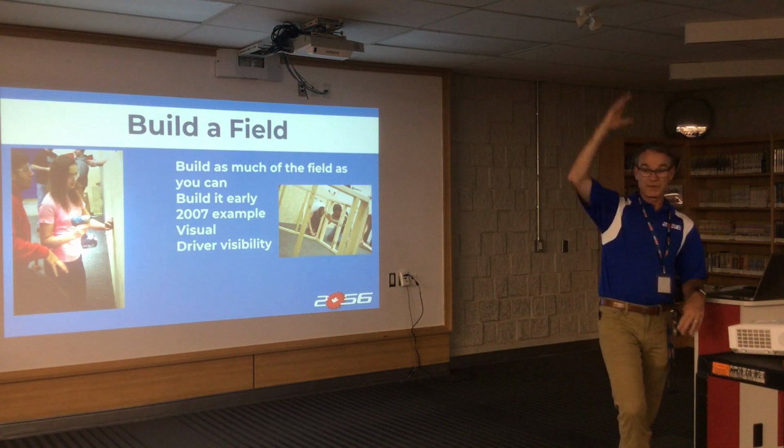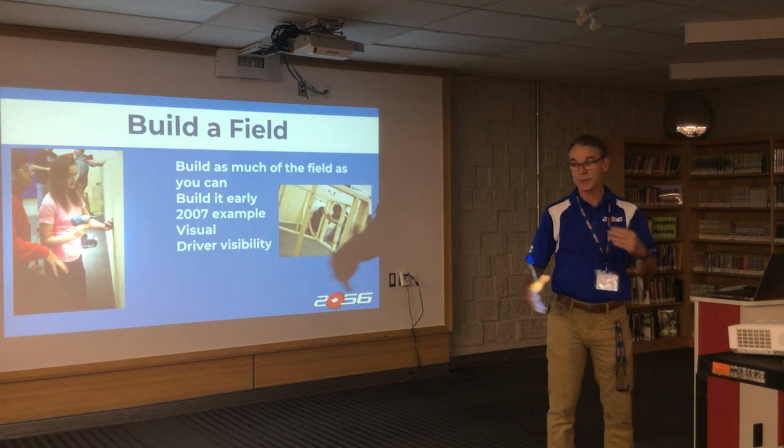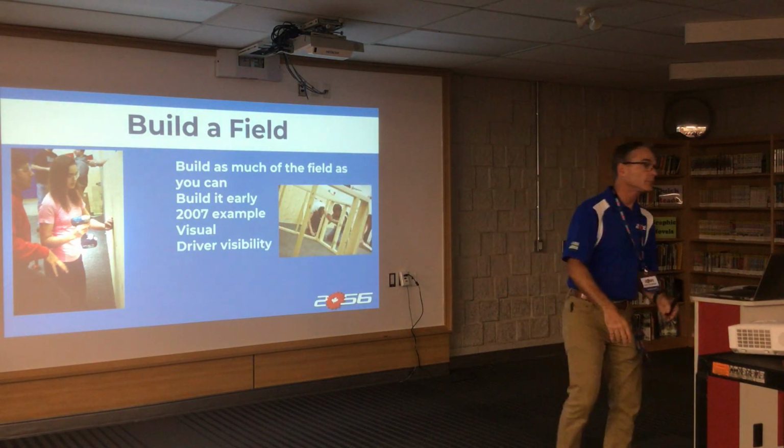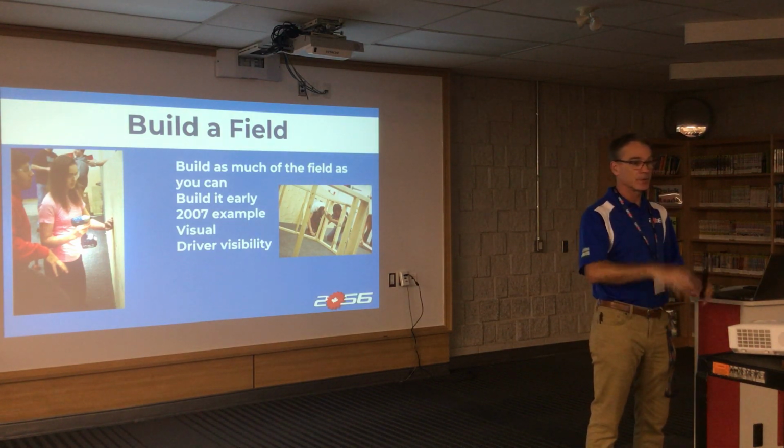Well, we built the field. So we've got this big rack in our room, and at that point I didn't have that whole room, so we had the rack in a corner of the room. And we took a wooden prototype, and we were kind of messing around with a 4-bar arm.